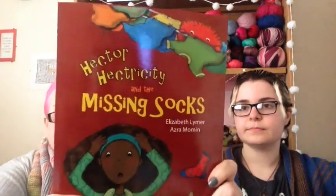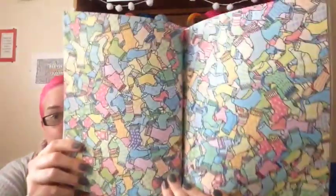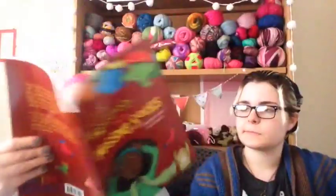And now it's story time. I'm going to read to you Hector Hectricity and the Missing Socks, beginning with the beautiful sock image. I'm going to have to read it and then show you the pictures because I can't read it, it's backwards otherwise.